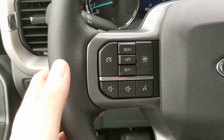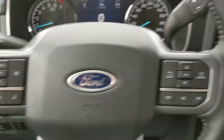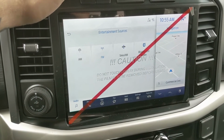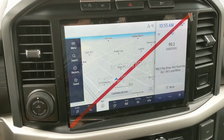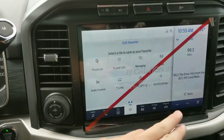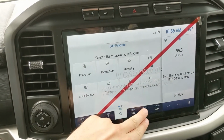Then moving on to the left, where you have your cruise controls with your lane keeping system. And then moving on to your center, your infotainment screen, which is radio, Sirius, and Bluetooth capable. So you have some options there for whatever you want to listen to. And your Bluetooth phone controls, your navigation screen, so you're hopefully not going to get lost on your travels. Your favorite screen, much like My View, where you can put any of these separate controls, apps, whatever you want here for ease of access.